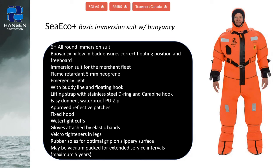So this model, we have fitted the lifting bucket, the body line, the emergency lights, and also the whistle. Even though this is a basic immersion suit, we use technology from far more sophisticated and advanced suits. We have pretty much the same zippers, the same technologies, and also for the boots. The boots have flame retardant materials, a rubber sole, and an anti-slippery pattern on it. So this is actually a quite good immersion suit for a reasonable price.